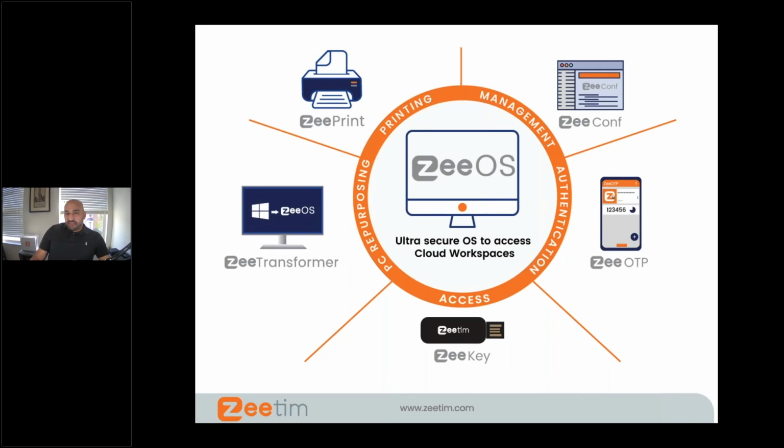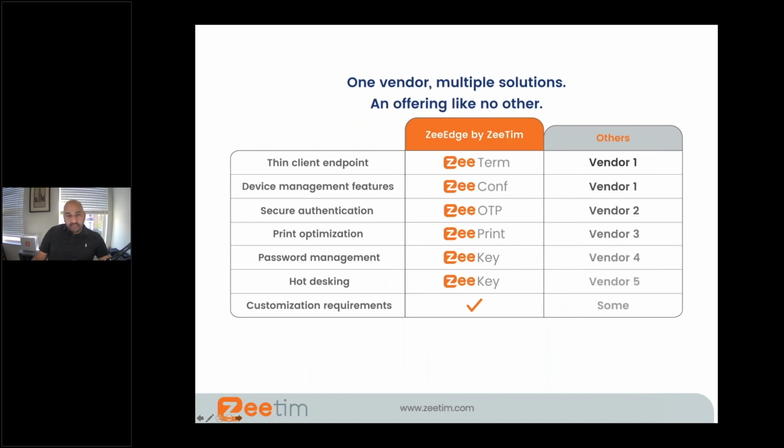So as you can see, ZeeTim is one vendor which you can count on for multiple needs, and we'll continue to innovate and provide as much value as possible. We have other ideas, other solutions, other gaps that we want to fill, and these are things that we want to bring down the pipe. So keep posted on that. But I just want to highlight that we can be a one-stop shop for organizations looking to optimize their virtual workspace investments by having the necessary tools to secure the environment, simplify management, and also ensure a good user experience. So you can rely on ZeeTim from multiple fronts.